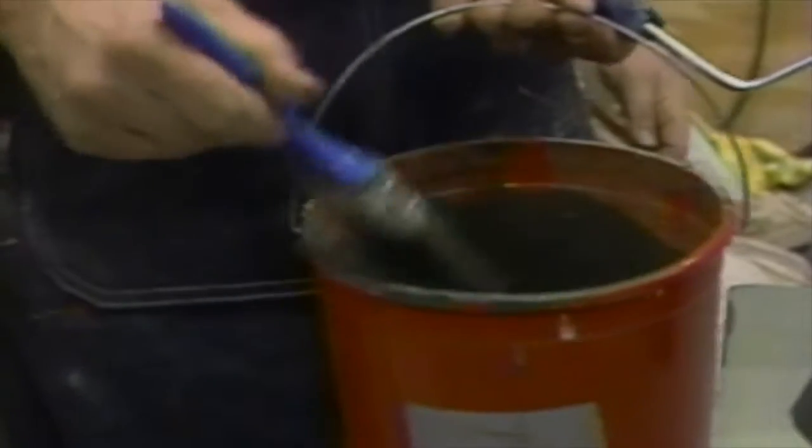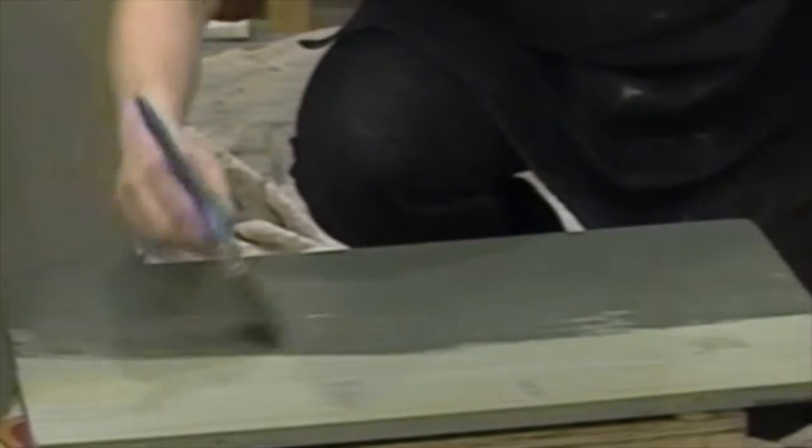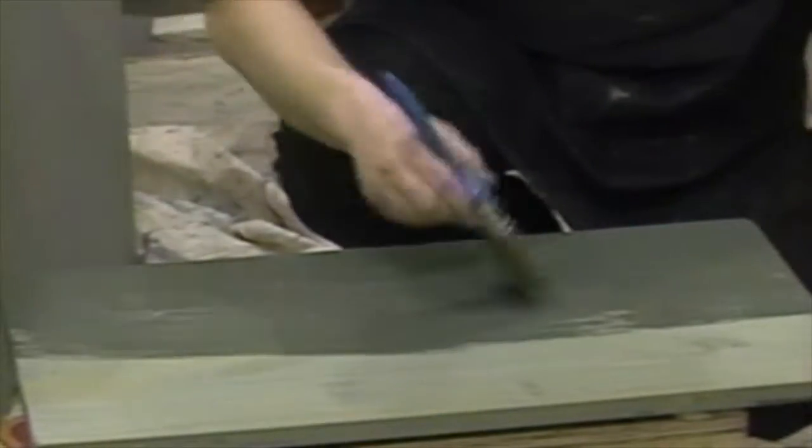We're having so much fun here. My shoes are perspiring. We're obscuring the grain now. From here to obscurity.